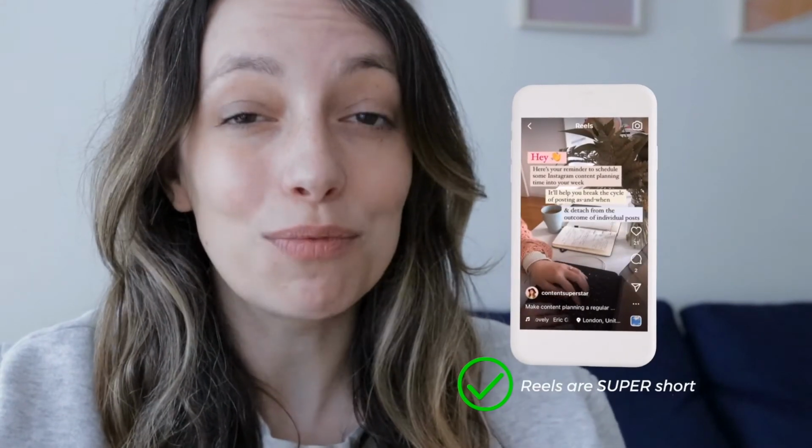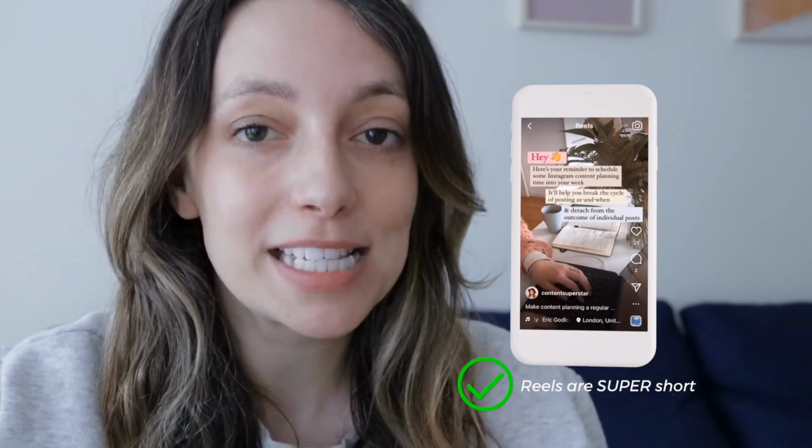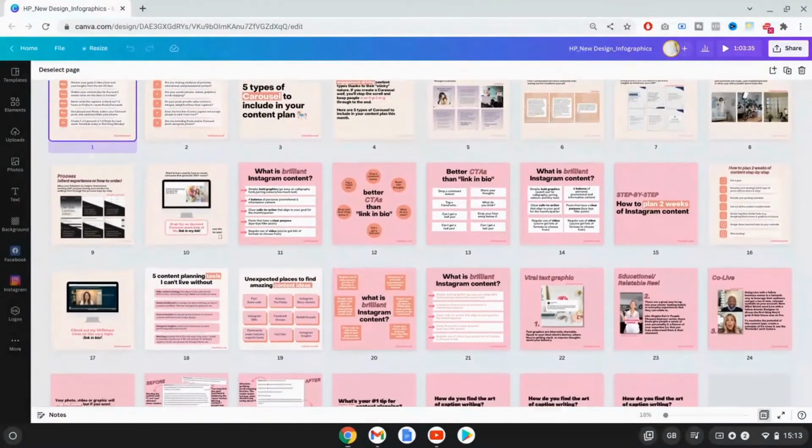Just before we dive into content creation, let me give you a few quick tips that I'm going to use to help me speed up this process. Firstly, the type of reels I've decided to create are really, really short. I'm talking 1 tip per reel and a maximum of 5 seconds in length. The photo of me I already have. Amazing. The carousel and the text graphic will take a little bit longer, but I already have design templates set up for them inside of Canva, so that will make the process of designing a lot quicker and easier.